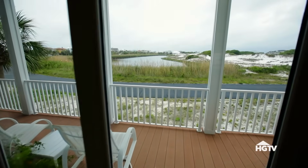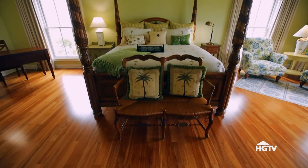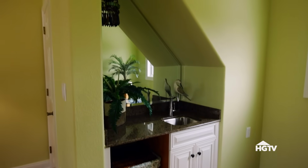Having a good view and really being on the water is a big part of what we're looking for. What we want is a dock right out there. Right. This is beautiful. The wood floors are awesome. Nice little wet bar here.